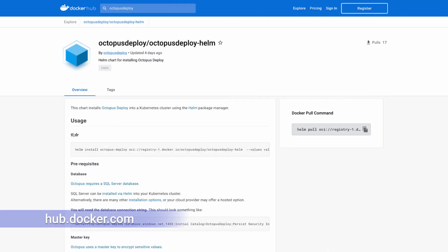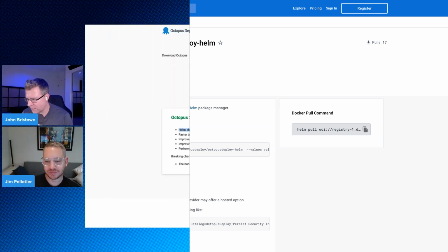So if you go to hub.docker.com and you search for Octopus Deploy, there you'll find our account. And in there, you'll find a Helm chart that you can download and use to install Octopus onto a Kubernetes cluster, which I think is pretty fantastic.